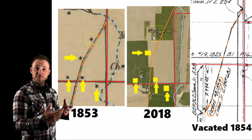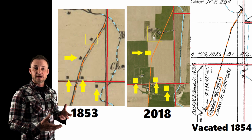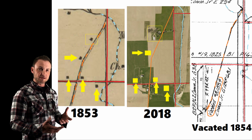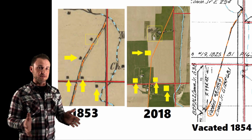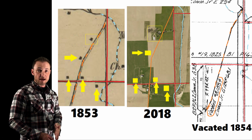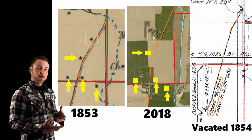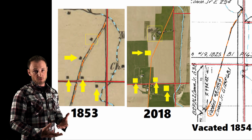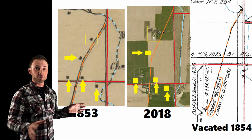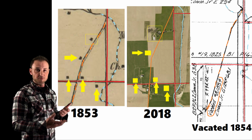So now that we know we have 4 home sites that show up on an 1853 atlas, move over to the vacated 1854 map. This map shows highway right-of-ways where they were in use and dedicated widths and things like that. Well, there's a road that you can see that comes down like this and then goes south again, which is highlighted in orange. Now that road was vacated in 1854. So that road disappeared, and as you can see in the 2018 aerial photo, it's completely gone. But there's 3 shots at finding 3 houses along that road, which is super cool.